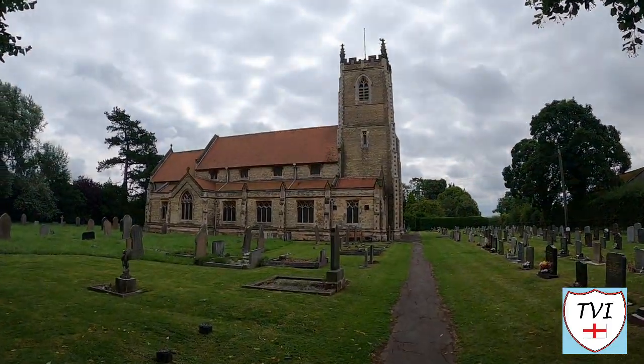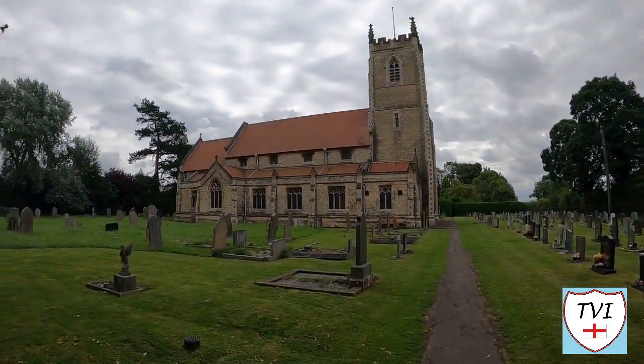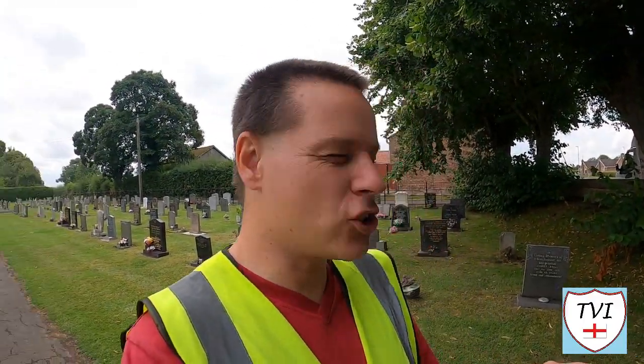There you go. That is the parish church of St. Stephen. And the board outside here will have you believe it's in Gilberdyke, but it actually isn't. It's just over the border into the next parish to the east. Welcome to Newport.